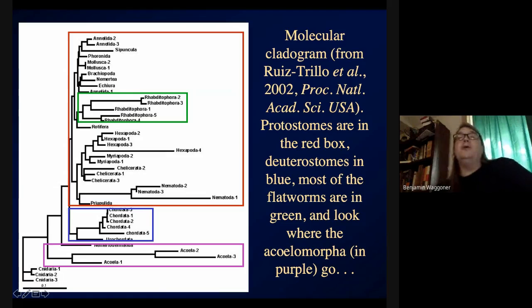The deuterostomes are all down in the blue box, and then that purple box is where acoelomorphs go. Those acoel flatworms that we used to think belonged with the rest of the flatworms actually belong as the earliest branch of the bilateria. So not everything that we used to call a flatworm was in fact a flatworm.